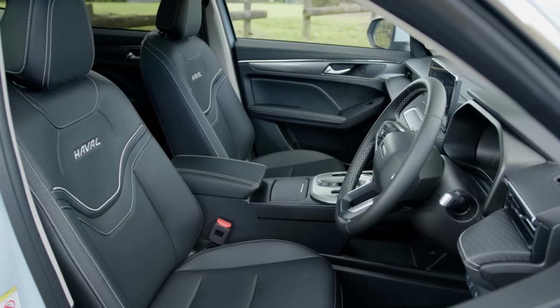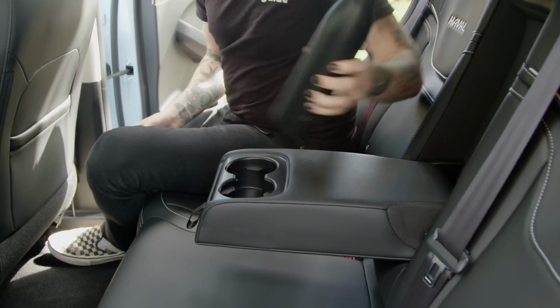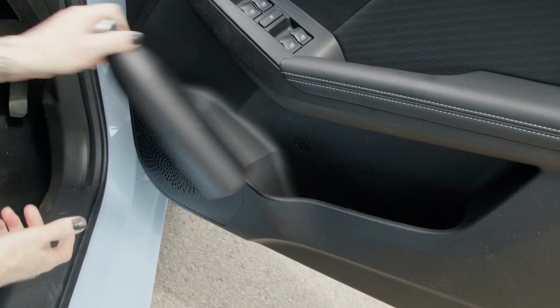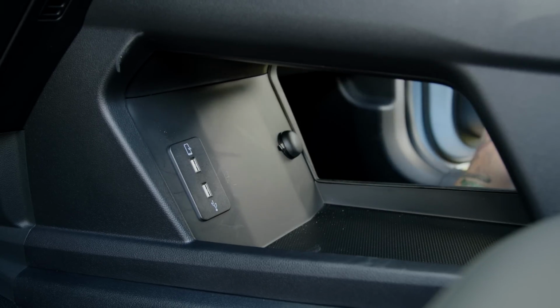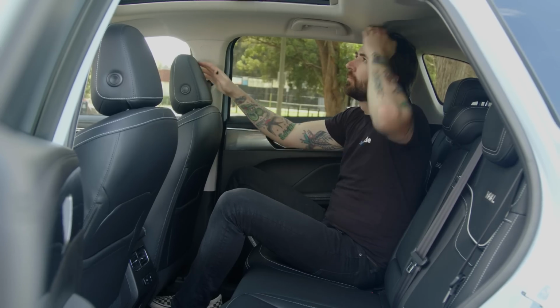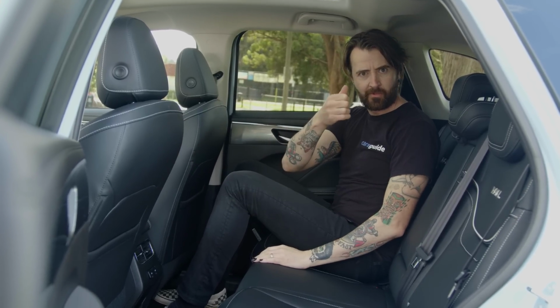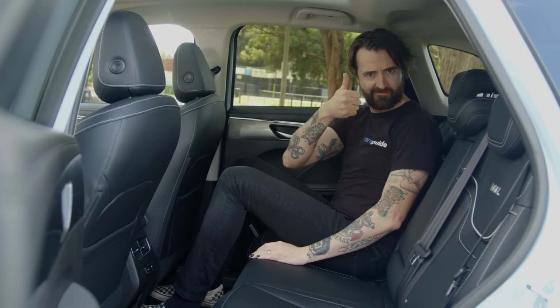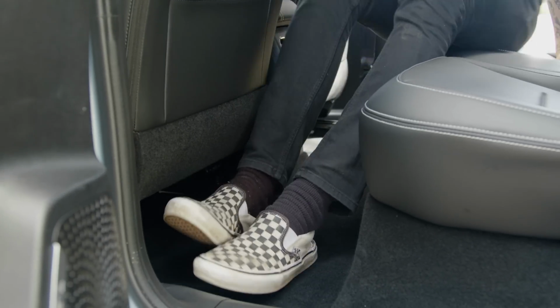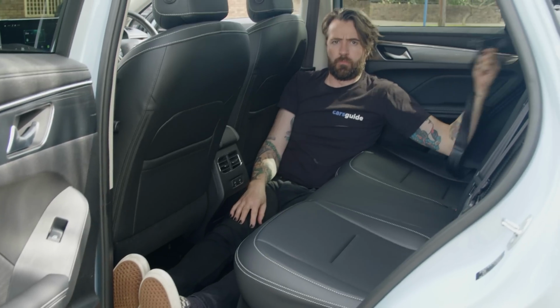The Jolion Hybrid is not just pretty, it's practical. There's cup holders in the second row, and up front there's big door pockets all around. There's this floating center console with a space underneath. Hello there! And for people room, there's more than enough space in the second row for all 191 centimeters of me to sit behind my driving position. And thanks to the flat floor, I can also sit comfortably down here too. Better put the seatbelt on.